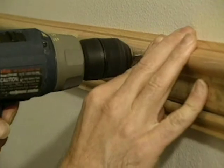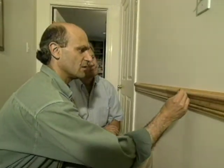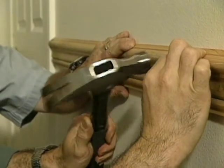Just remember not to apply too much pressure or you might bend the nail. Then simply take a nail and drive it through the pilot hole, and there's no fear of splitting the molding. Now this method will work on any type of molding in your house.